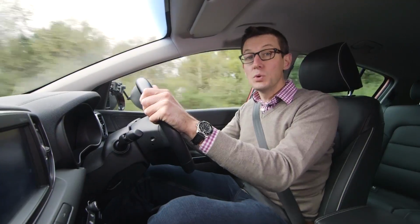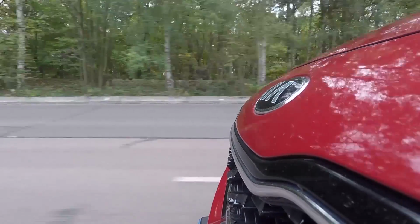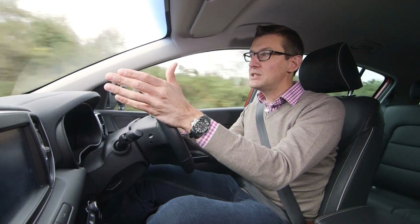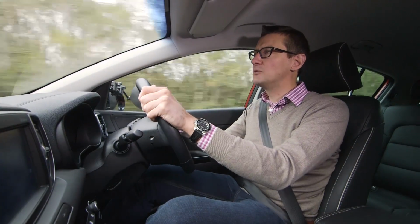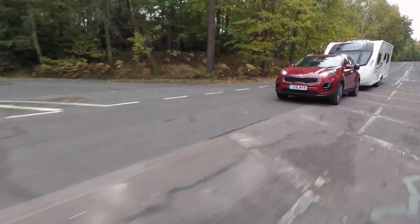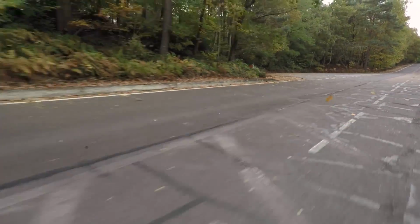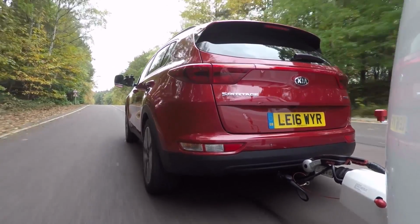With this engine, the Sportage isn't an especially quick tow car, but what the diesel lacks in top-end punch, it makes up for in mid-range pulling power. It easily keeps up with the ebb and flow of motorway traffic and holds its speed comfortably on hilly roads. Put to the test at the track, it recorded a 30 to 60 miles per hour time of 17.2 seconds, towing a Swift Caravan weighing just over 1,400 kilograms.